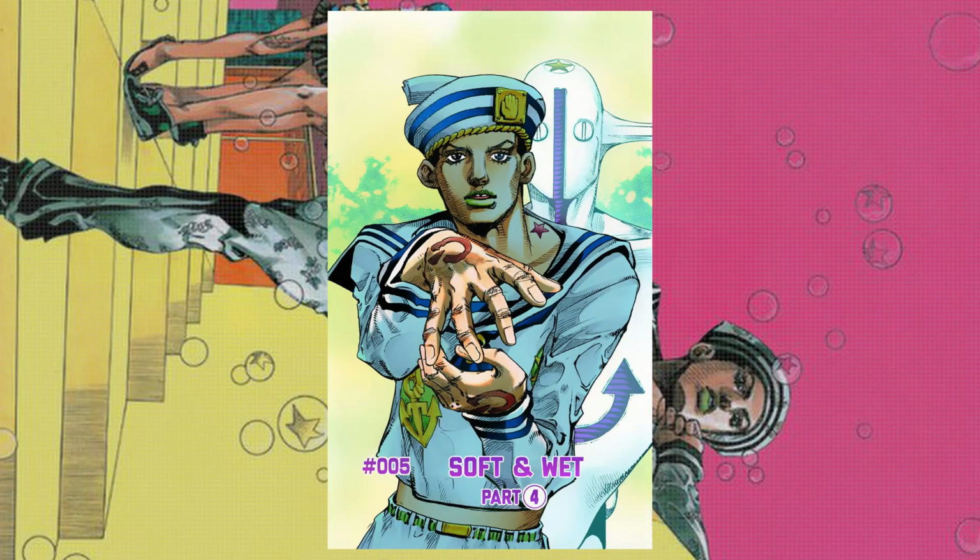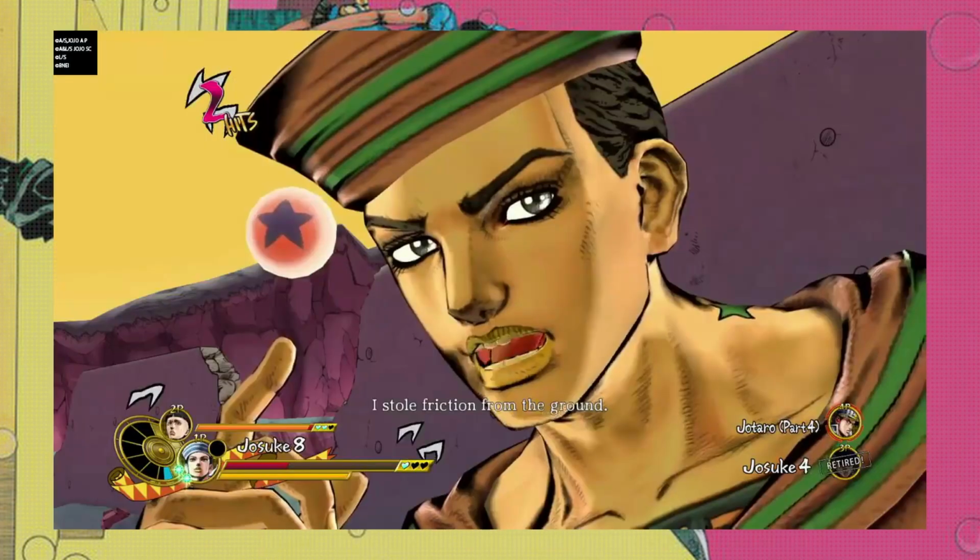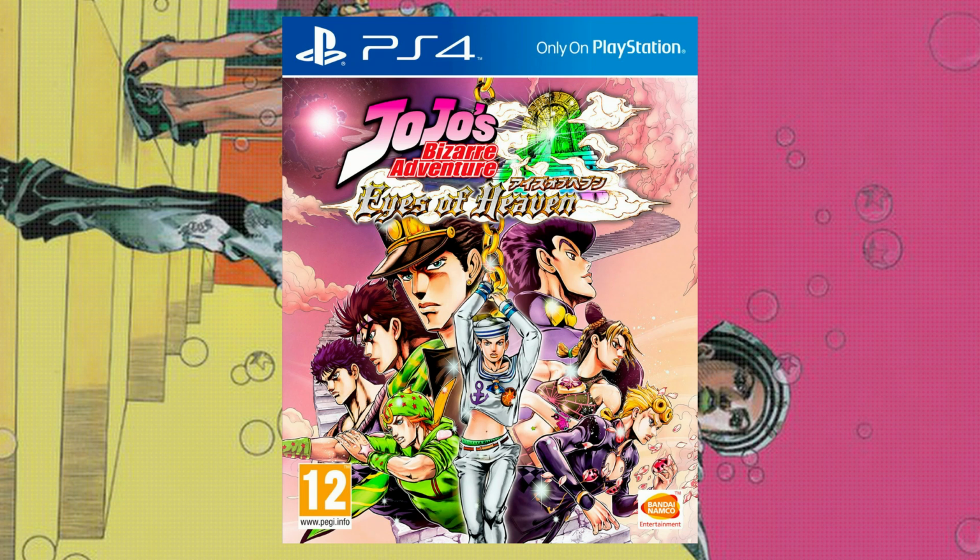Within Chapter 5, Soft and Wet steals friction from the floor. This can be depicted within Eyes of Heaven when Josuke uses his dual heat attack. I think that's what it's called. I mean, to be honest, I really should get Eyes of Heaven. It's definitely on my bucket list.